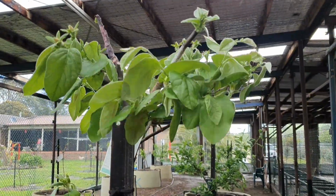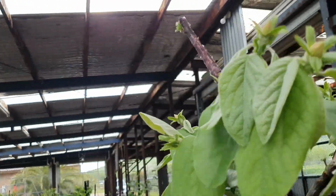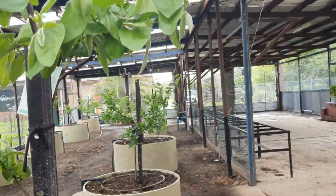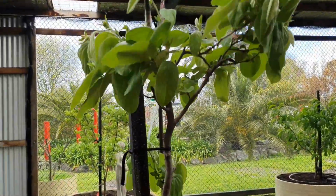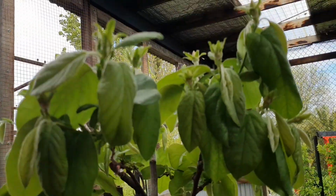The quince, as you can see, the graft has taken really nicely to there and to that branch, and this one too, and the rest of the tree seems to like its position too. As you can see, it's getting enough sun. The leaves are nice and big, lush, and it's looking like the way it should.